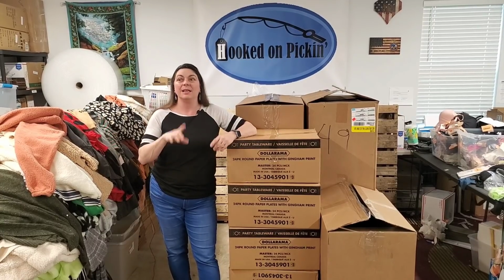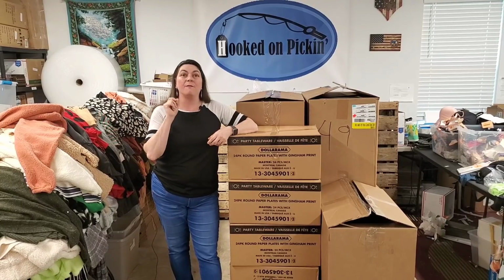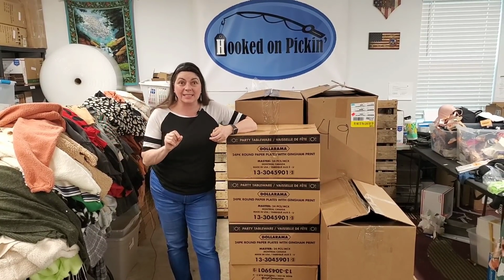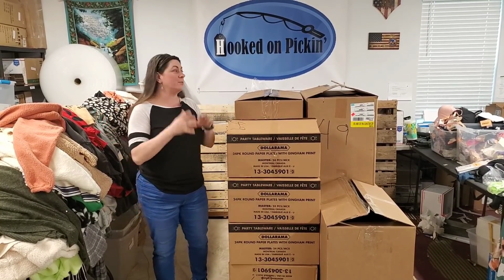why I bought this pallet. It was a total of $431 is what I paid, and there were 499 items in this pallet. 86 cents per item. 86 cents! That's amazing! And as you can see, it was massively huge.